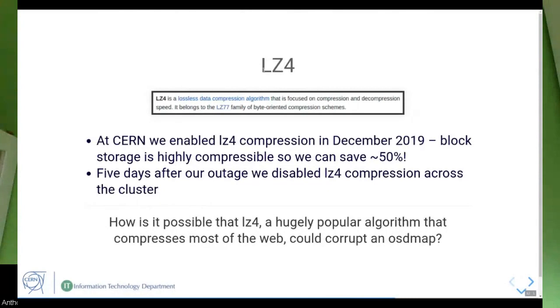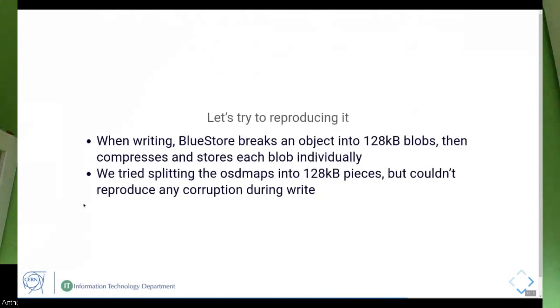So here's the story of LZ4. LZ4 is a lossless data compression, very famous. Probably much of the web is compressed with this thing. At CERN, we enabled it in December 2019, primarily because the block storage is highly compressible. We can save around 50% of our space. The bug happened on a Thursday. On the Tuesday afterwards, we disabled LZ4 compression. Before having any proof that it was a problem, we disabled it just to be sure. But how could it be possible that LZ4 could corrupt an OSD map? So let's try reproducing it.